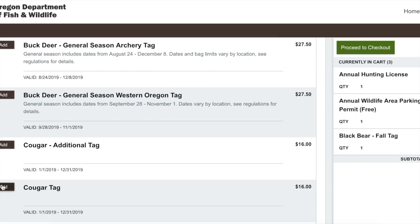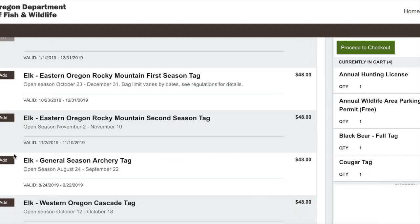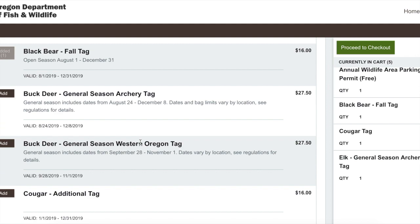Let's see. I'm going to do my cougar tag. Cats are all over Oregon now. Boom. Cougar tag. $16. Say I want to do bow hunt. I already knew that I was going to bow hunt elk this year for general season. I'm going to hit that. Boom. It's in the cart now. Right there.